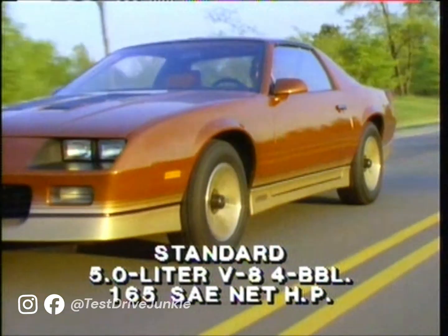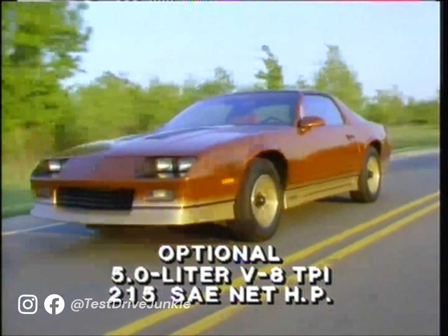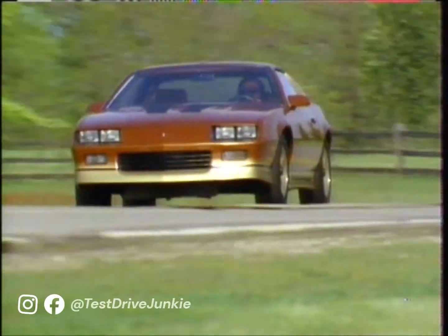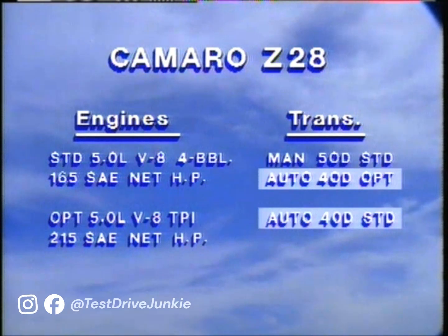The 5-liter V8 is standard, and new for 85, Z28 offers the optional 5-liter V8 with tuned port fuel injection for precise air-fuel management. It's a great high-tech performer. Z28 offers a 5-speed manual or automatic 4-speed, both with overdrive.